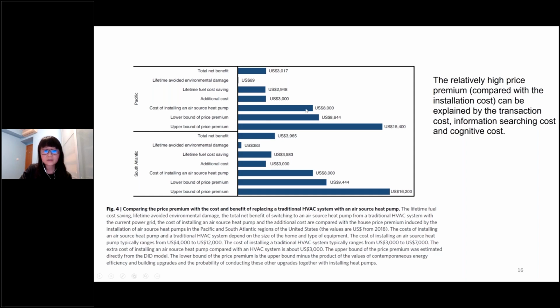And the reason could be the transaction cost of installing an air source heat pump. So if there's no transaction cost, and if consumers know this information, for example, if they know that they can resell the heat pump home with a price premium of $8,644, versus if they only install the heat pump themselves, it will only cost them $8,000, then they will of course not buy a home with a heat pump, but instead buy a home without a heat pump and install the heat pump themselves, and then sell the home at a higher price so that they can gain a net benefit from this.